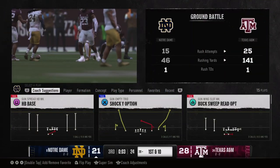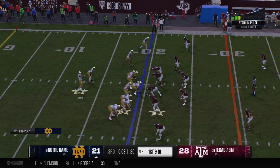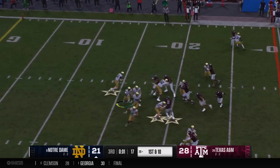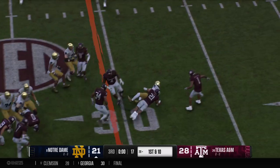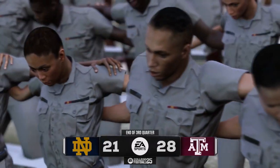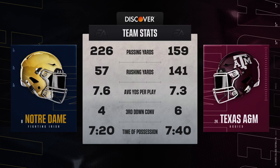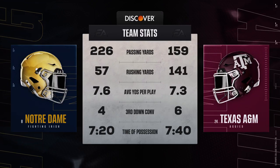Turned out to the 20-yard line. Three seconds there in the third quarter. They give it to Love. Love runs it to the outside. Love picks up the first down. And that will take us to the fourth quarter here at Kyle Field. It's 28-21 Aggies here on EA Sports. Notre Dame Irish Football presented by Discover.